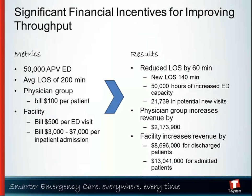Obviously, if you improve throughput, the major impact is on quality and patient satisfaction, but there are significant revenue improvements as well. So this is looking at a study where there was a 50,000 annual patient visit ED with an average length of stay of 200 minutes. The physician group was billing $100 per patient. The facility was billing $500 per ED visit and $3,000 to $7,000 per admission.